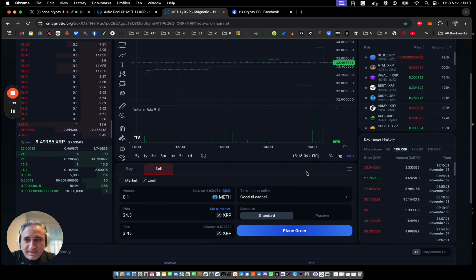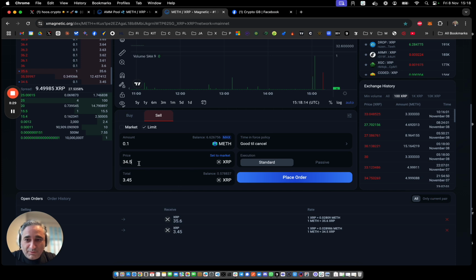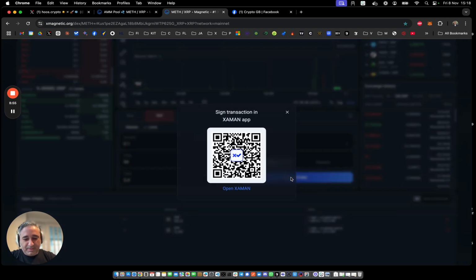So what happens if I place an order for slightly lower than that? Will pathfinding see that order and decide to source some XRP from it? Well, let's give this a go. I'm going to place an order here for 0.1 MEF, which is valued at 3.4 XRP. And remember, I'm swapping 5 XRP for MEF at the moment. Let's see if I place this order on the order book, whether pathfinding will discover it and potentially fill some of my order using the order book.